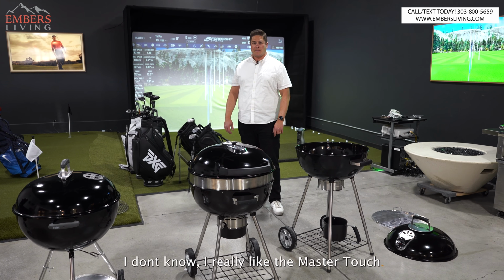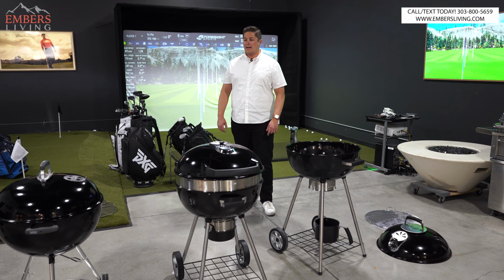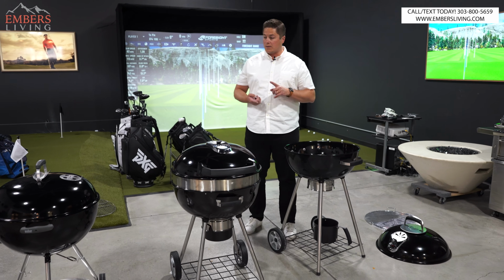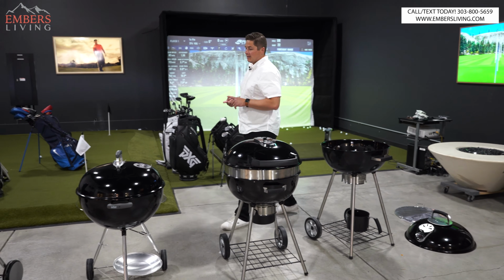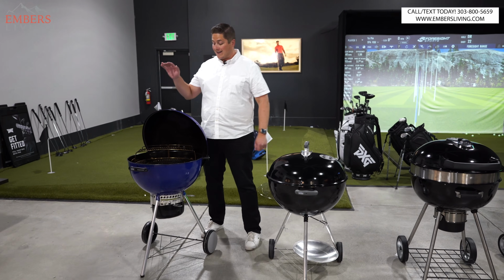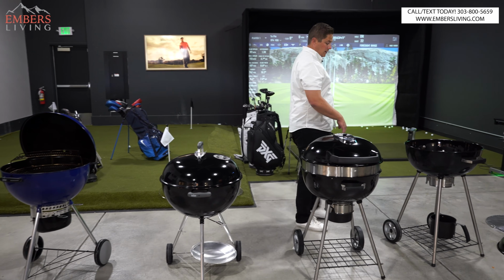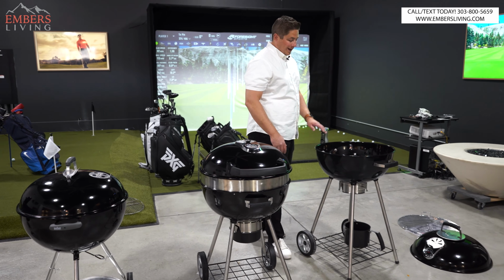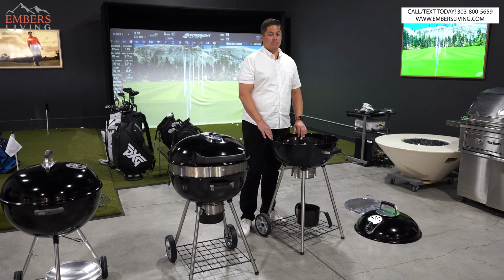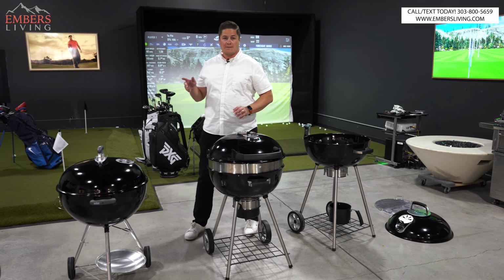I don't know. I really like the Master Touch and how it has the lock thing. Yeah, so I like the cooking grates better on the Weber. I like the agitator in the Weber. I like the multicolors better in the Weber. However, on the Napoleon, I think their cart's a little beefier, and I like that it sits up taller. But I'd have to go with the Master Touch just because of the features it gives you.